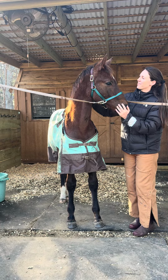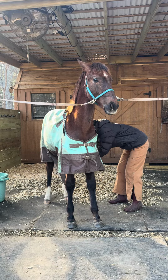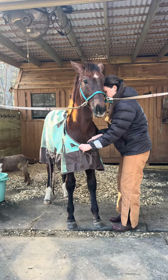If you can even believe it, this is Indy's nearly 3-month update. I just can't believe how big he's gotten. It's kind of insane. He's been absolutely incredible. I just don't even know how to explain it. So I guess I'll show you instead.